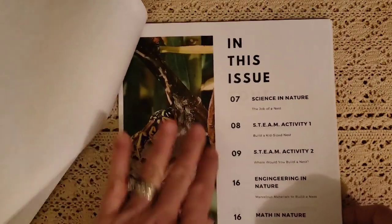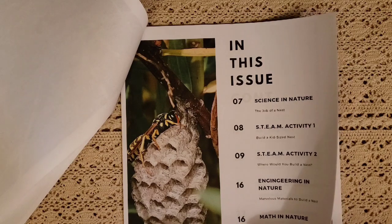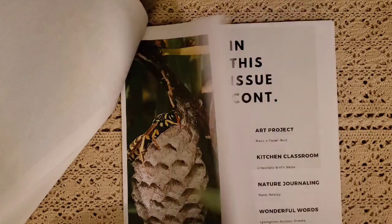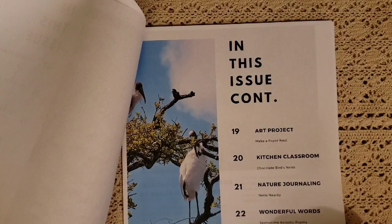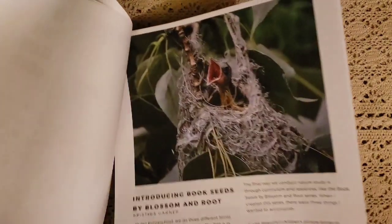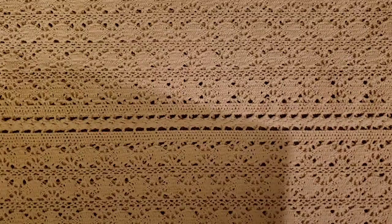And there are many different things you'll cover: science and nature, STEM activities, engineering and nature, math and nature, several art projects, kitchen classroom, nature journaling, and wonderful words. And just absolutely beautiful photos. So this is the next one that I'm using.